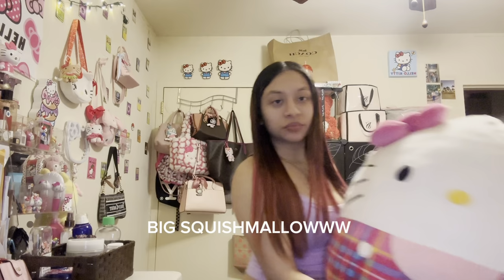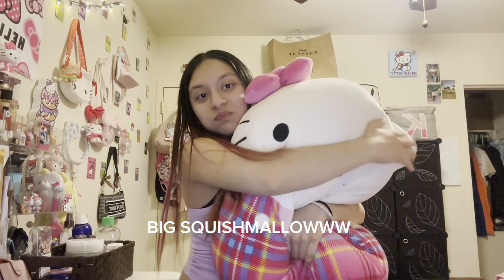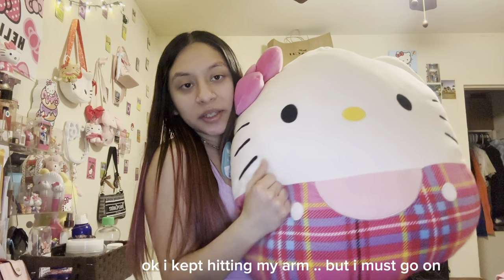Okay, so my next little kitty find is gonna be really big, girl. But I'm still gonna show you guys. So, yes, this is her, girl. She's really big. It's a big squishmallow. Oh my gosh, I literally love her so much, and I'm so excited that I got her because she's so pretty and pink, and it's just so big and comfy and squishy. I'm so in love with it. I literally love her so much.